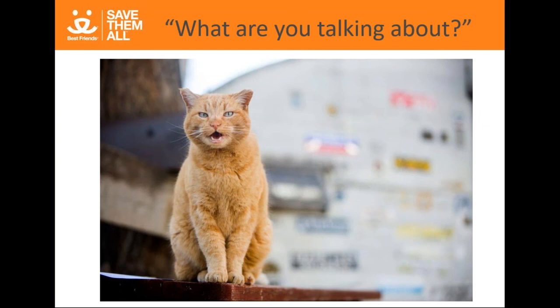So if it was between rescuing this cat from the street or a cat that's sitting in a shelter on a euthanasia list, really think about who you choose to use your resources on. And hopefully most of us would say that it's the shelter cat, right? Seems easy. This guy looks like he's doing okay, and there's a cat that's currently sitting on a euthanasia list.